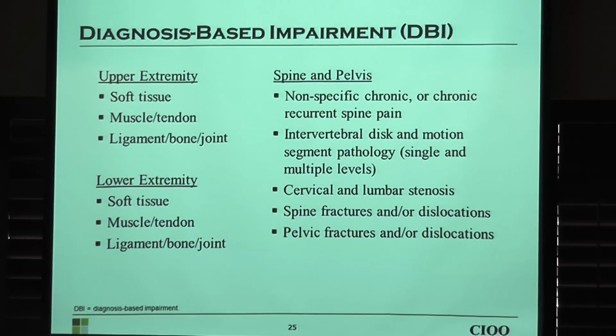All right, so diagnosis-based impairment. That is the genesis, or rather the foundation, of the 6th edition of the guides. And we're going to put our diagnoses into 3 big buckets: upper extremity, lower extremity, and spine and pelvis, and these are sort of the subcategories of those buckets.